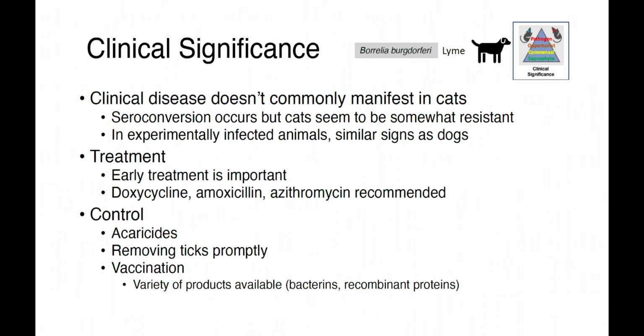In cases where we do have clinical disease, early treatment is important, and drugs like doxycycline, amoxicillin, and azithromycin are recommended. Control is really about acaricides and removing ticks promptly. Remember, it takes 24 hours for the Borrelia organism to make its way from the tick into the animal it's biting, and so prompt removal can interrupt that transmission. We also have vaccines available. There's a variety of products from bacterins and recombinant proteins. Interestingly, these are really only available for dogs.